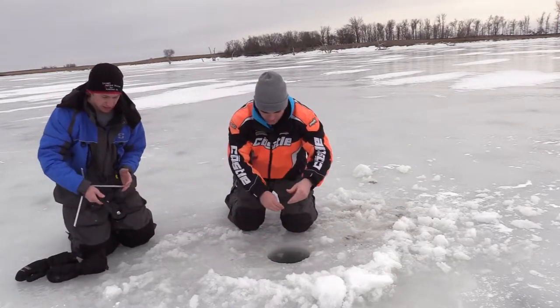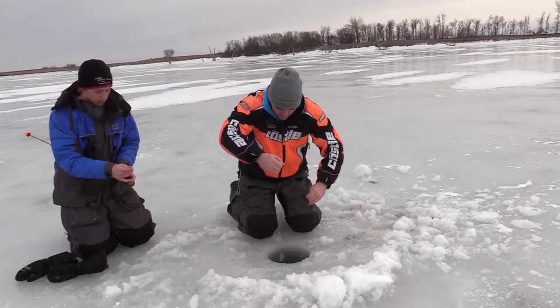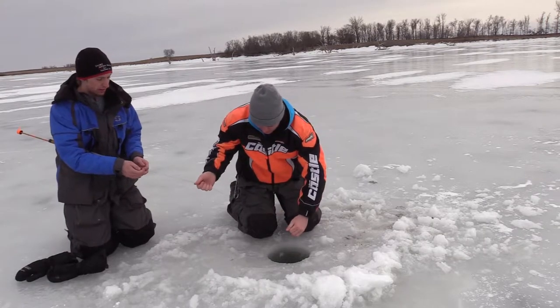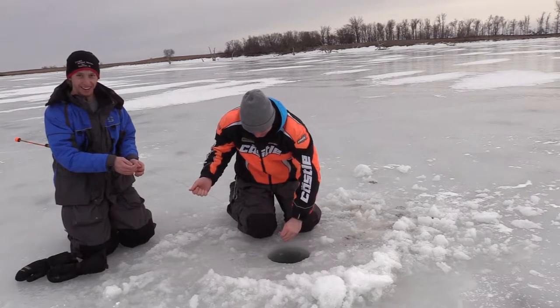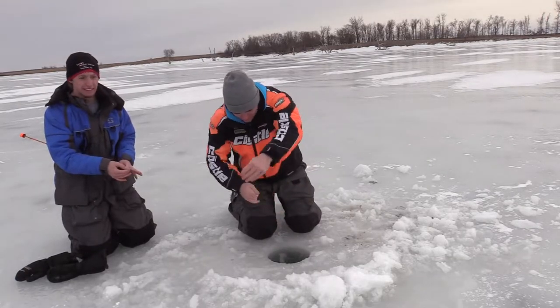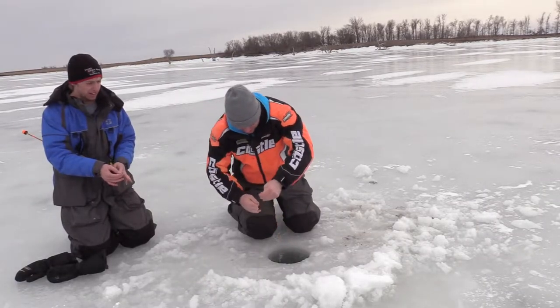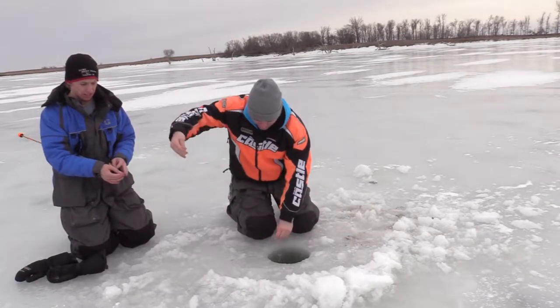And back here, I don't feel any weight at all. Oh, got it. Big fish. Take him. Feeling mine. Big fish. It's gonna be a big pike. Now it's swimming with me. Fishing for both walleye and pike out here. These are pretty big suckers for bait.